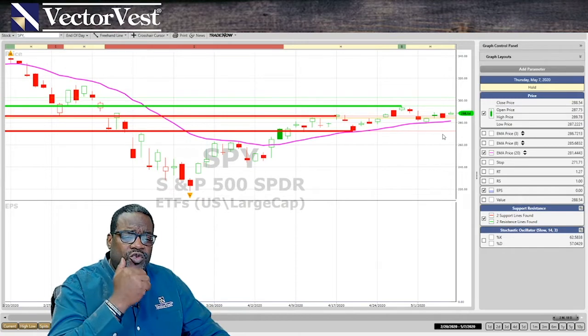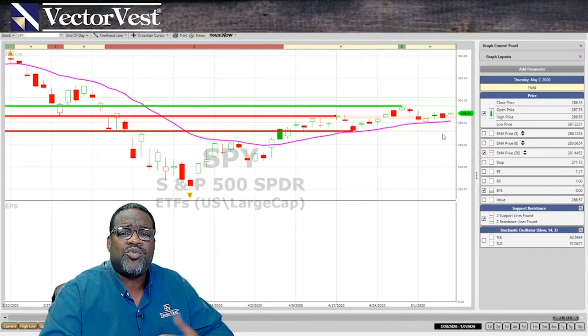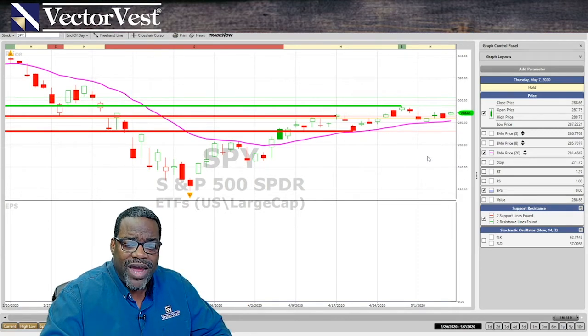Now, why am I using the 20-day? It's a good middle-of-the-road moving average. Why am I using exponential? Because it adjusts to price a little quicker. Even when the S&P fell down, where did it fall? Right to that level of the moving average and started moving up all over again. So putting that all into perspective, even with the bad news that's out there, I'm not ready to say that it's time to short anything just quite yet.